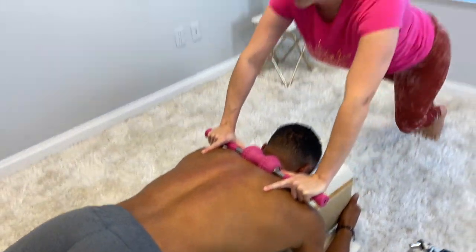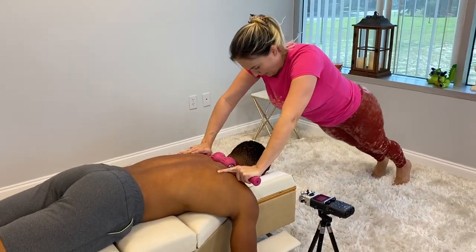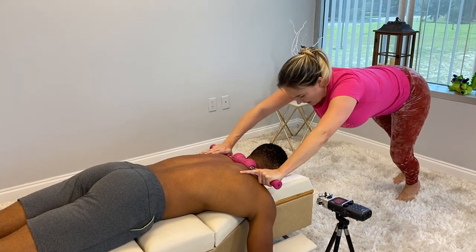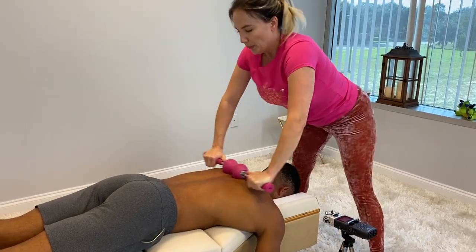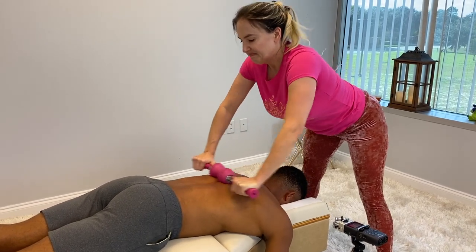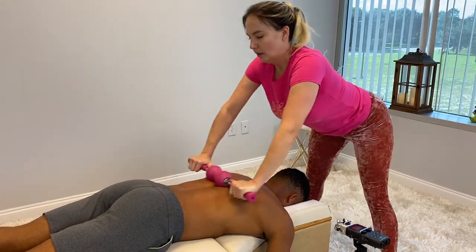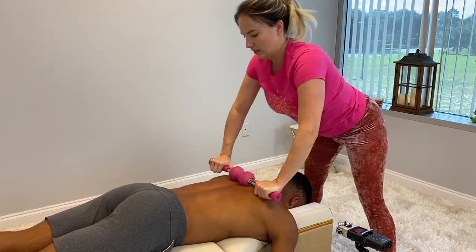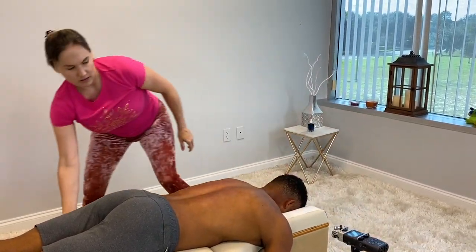Starting at the top, starting at the top. There we go. Bounce. Too much? No, that's good. Here we go. Wait again. Good. Breathe. Skin pulling for a second here.